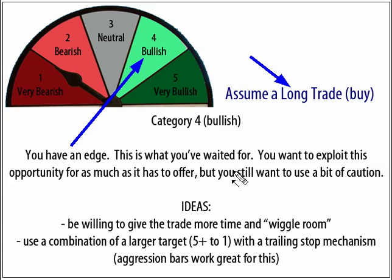But you still want to use a little bit of caution. But this is where you make your money, when you can get a long trade in a bullish environment. This is where it happens. So in this case, rather than being nimble, like we said before, be willing to give the trade a little more time. Be willing to give it a little more wiggle room.